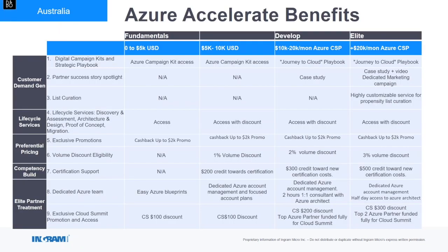So just to break that down to a little bit more detail, we put together a table for you to understand what we have to offer there. So when you come in on the journey with us, we do help you with offerings like a digital campaign and strategic playbook to help you to understand how to find opportunities, not only in your existing install bases, but also when you want to prospect to new customers. So we can help you to build that out.